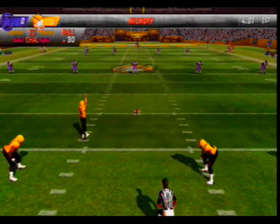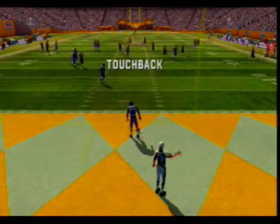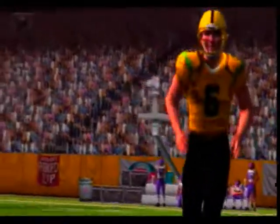Number six. Looks like he's just about ready to kick this one off. This one is fielded by Watts. Of course, a three and out on the offense's last possession.